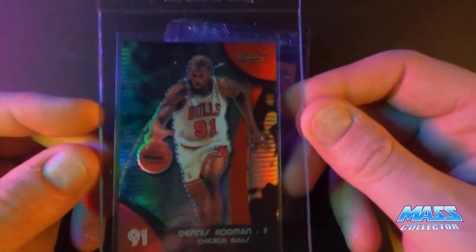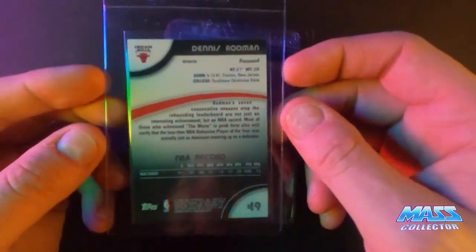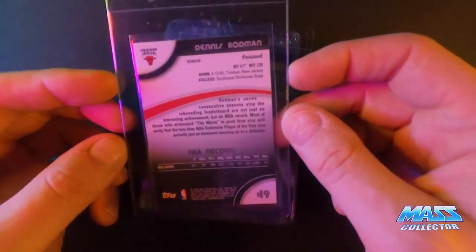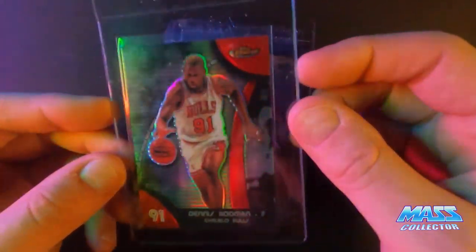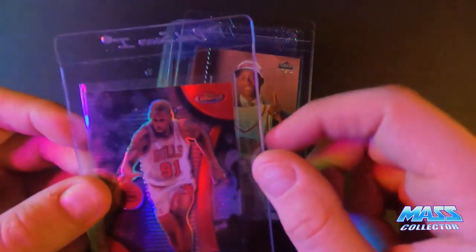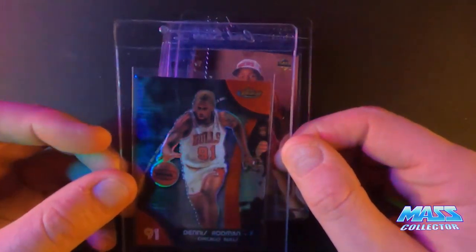Rodman's Topps Finest. So this is just the refractor of the base card. It's not numbered. But again, I have this flagged for not being a 10 for some reason. I don't know what it is off the top of my head. It's been a while since I bought this, but if it's in there backwards, it means it's not a 10 in my book. So we'll see what happens.